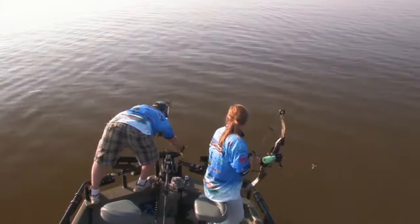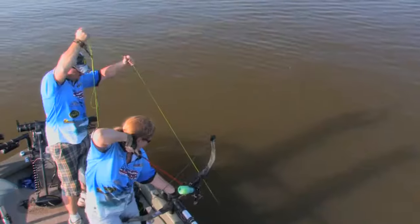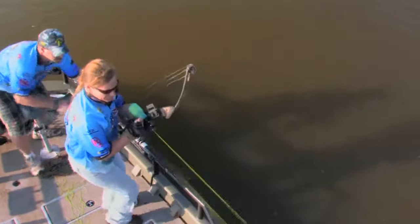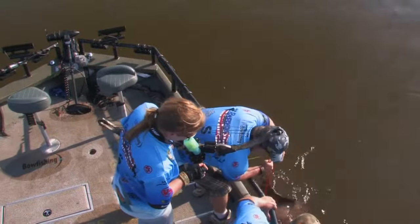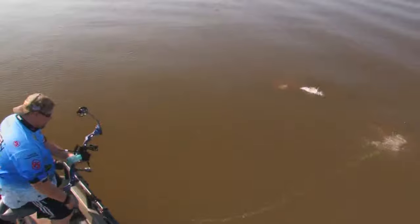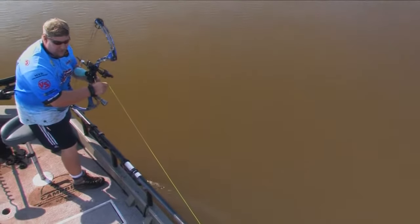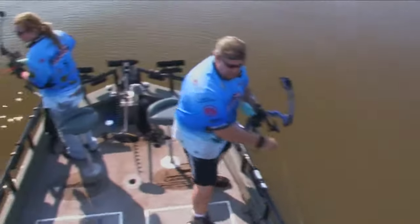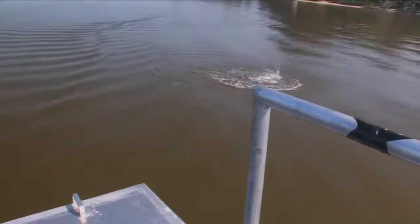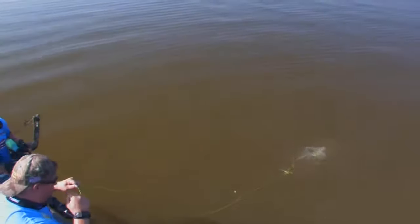He's got it. I don't know if my arrow was in him good though. Sure. I saw it, it went straight down through the middle of. Oh shit, he's all the way over there. Turn the boat left. Holy shit. Damn it.